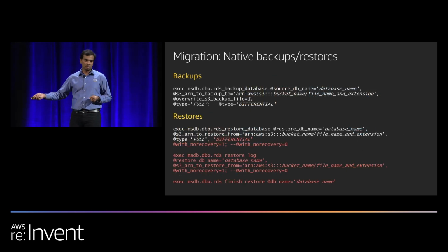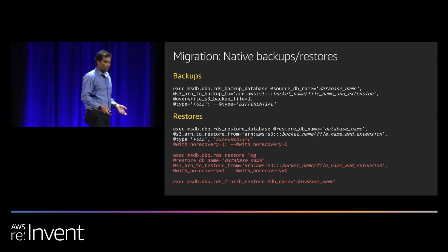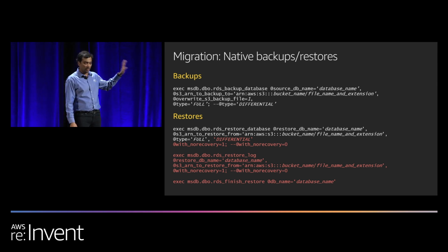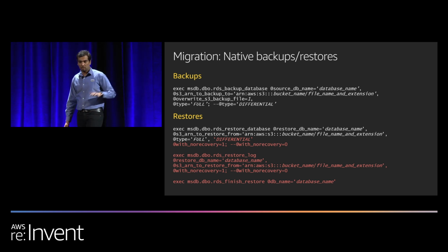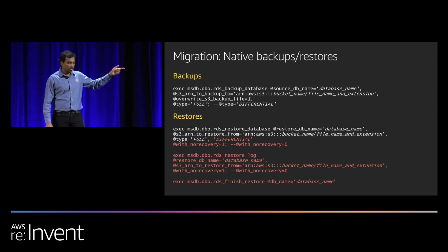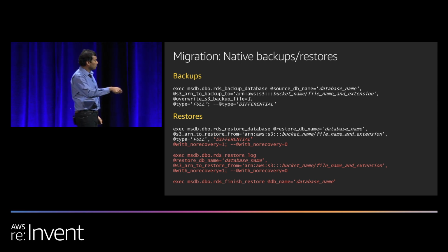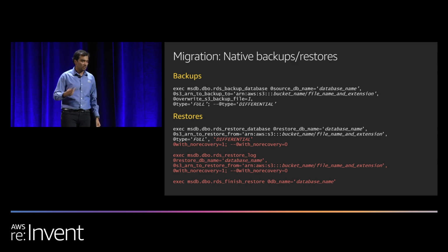So these are the stored procedures that I used for this migration. Everything in white always worked in RDS. It was there even last year. Everything in red is new. As you can see, starting with type equal to differential, that is new. And towards the very bottom is the finish restore DB for your disaster recovery situations.